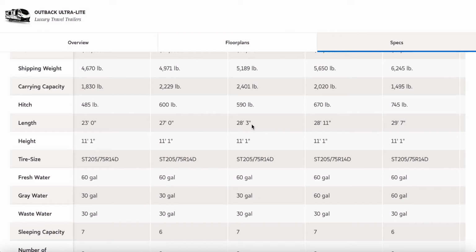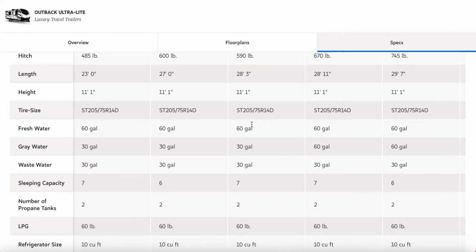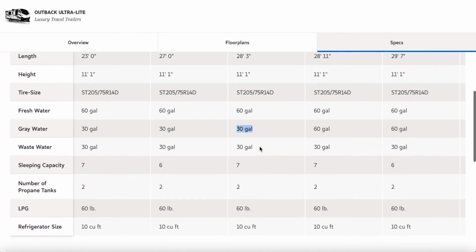You have to keep in mind your campsite size because that will push out probably 6 feet. Freshwater tank, you've got 60 gallons. You've got a lot of gallons there. Gray water, I wish we would see this a little bit bigger, a little bit more than 30, but that's what it is. So there's some ups and downsides. I like to see a little bit more. We boondock a lot, but if you don't boondock a lot, and you can always use your outdoor shower when you're showering and you don't fill that up.